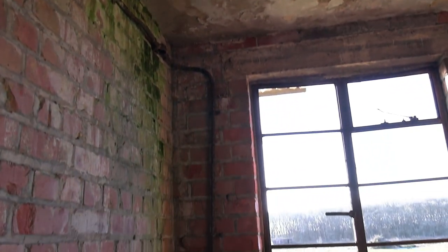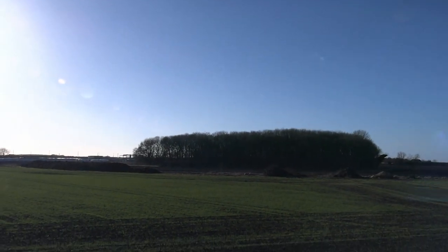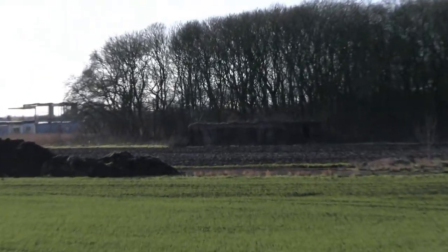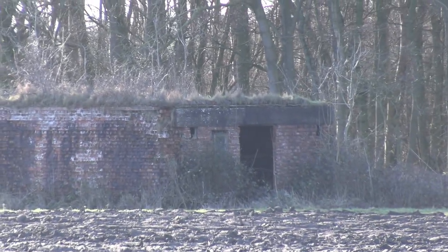Railing. Get over there. Oh, you see it too? That building over there? Yeah.